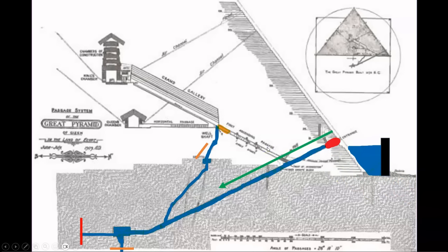So now, ladies and gentlemen, without further ado, join me on our private, special permission access into all three chambers of the Great Pyramid of Giza, beginning with this subterranean pump chamber.